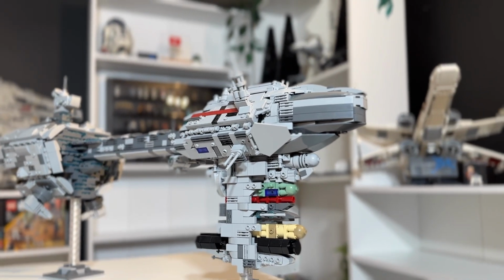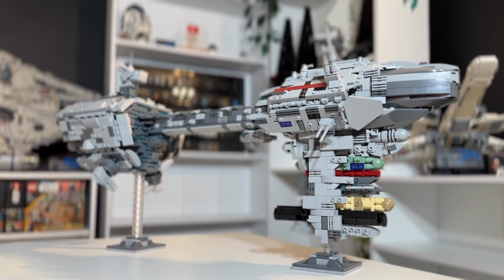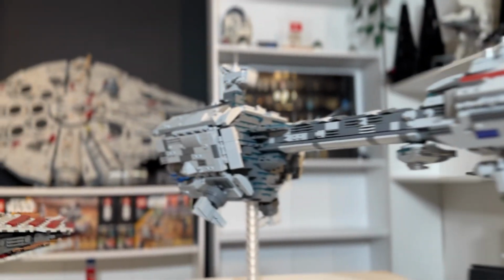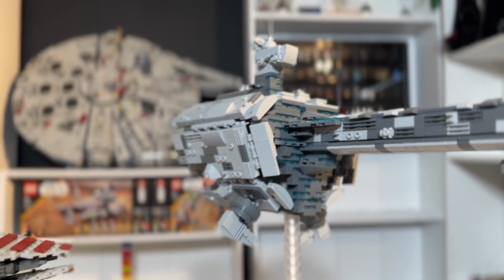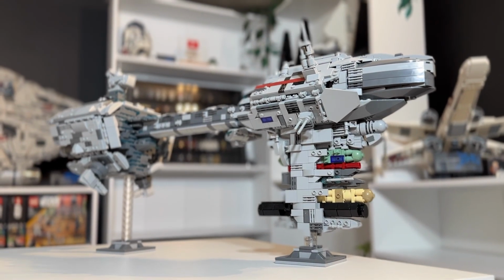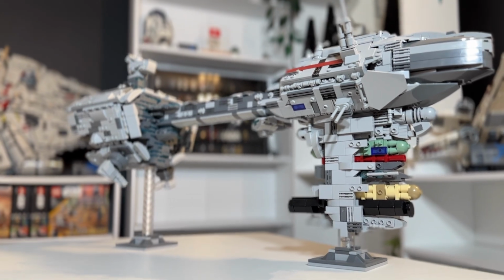This was just under 3,000 pieces. I did just check whilst recording, and there were no numbered bags. So all these pieces, the blue pieces, the grey pieces, by the way, this isn't hollow. There are so many pieces inside this little back bit as well, and the front bit. They had no numbered bags. They were just spread out across the floor, and it was a terrible building experience.